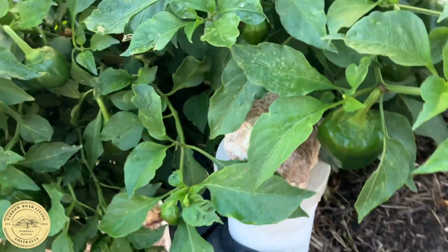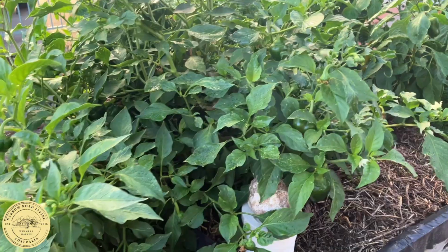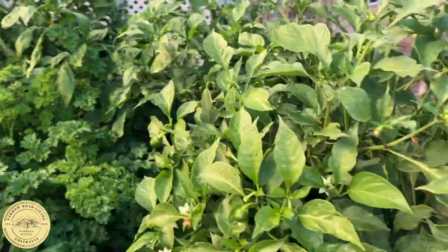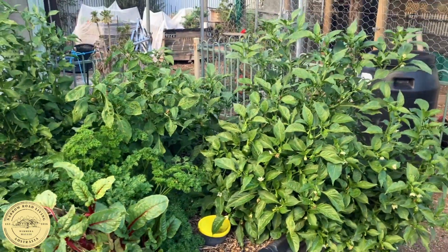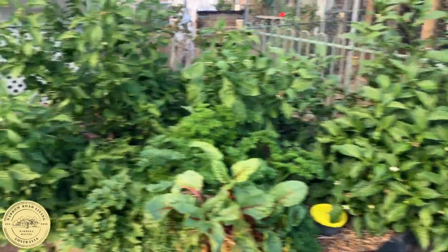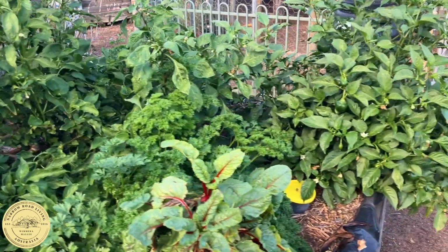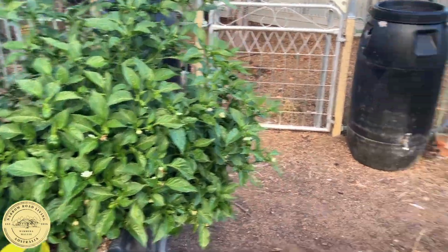You fill it up here, and within like 3 or 4 weeks, I think, these went from, I'll show you what they would have looked like if we didn't use the wicking bed here. But these capsicums have just taken off, and so yeah, I'll show you what they would have looked like if we didn't have the wicking bed part.